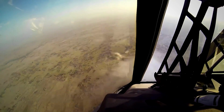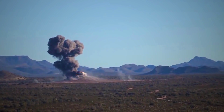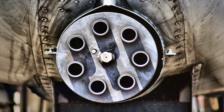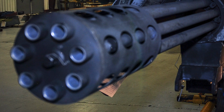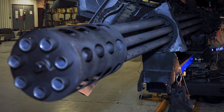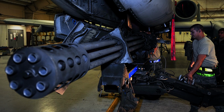Pilots are trained to fire 1 and 2 second bursts to preserve ammunition and avoid overheating. This firepower puts enormous stress on the 7 barrels of the GAU-8. The expected barrel life is over 20,000 rounds, and the entire weapon system, from the gun barrels to the motors and magazine system, must be meticulously checked after every operation to ensure there are no problems with the double-ended feed approach.